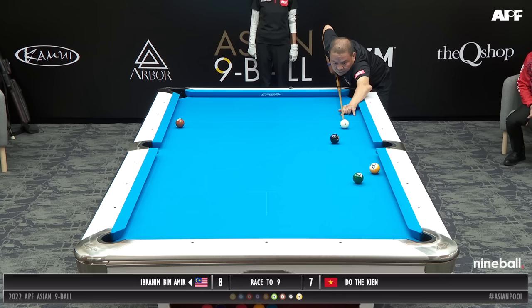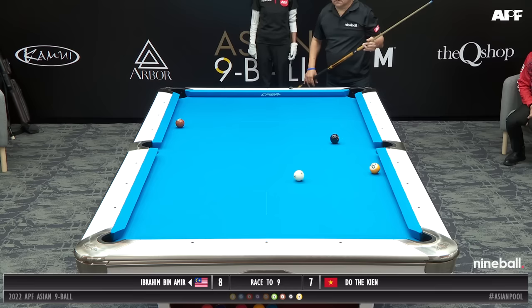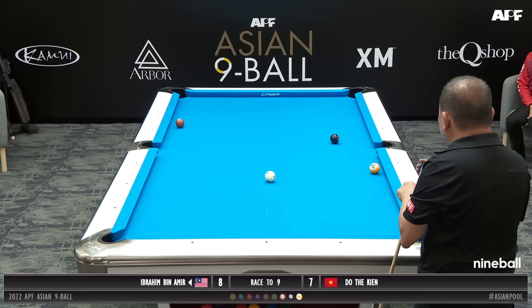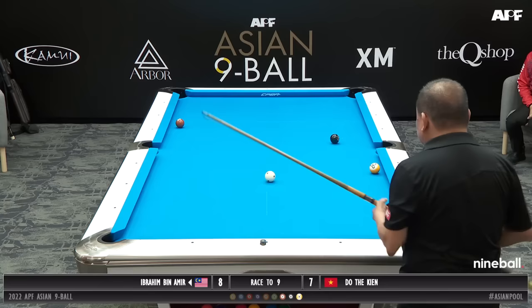Doesn't need to play this hard. Doesn't need to get the cue ball over. Yeah, there you see. Just float it in. Take the bigger angle. Where the 8 ball is, you should be okay. Yeah, I like that. Smart play. Not forcing it. Not trying to jam it into the pocket and trying to get perfect shape on the 7. Just pocket the ball.